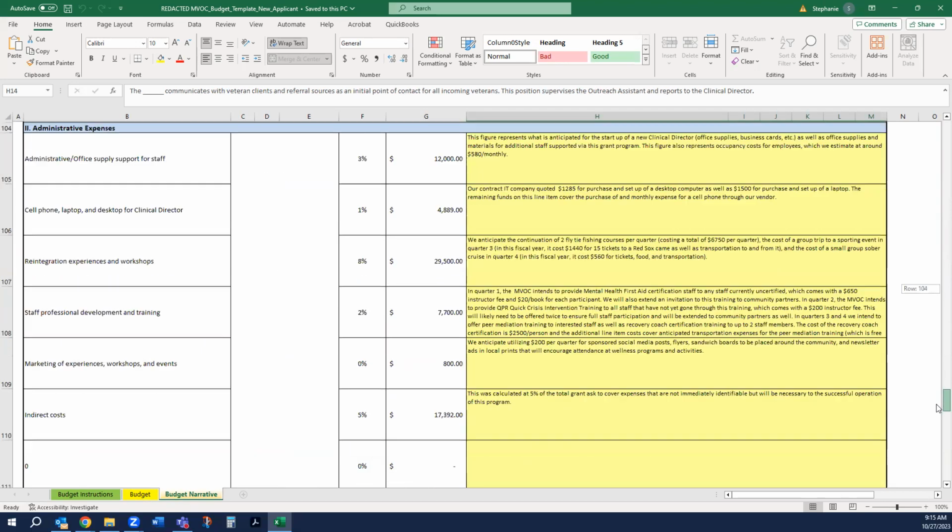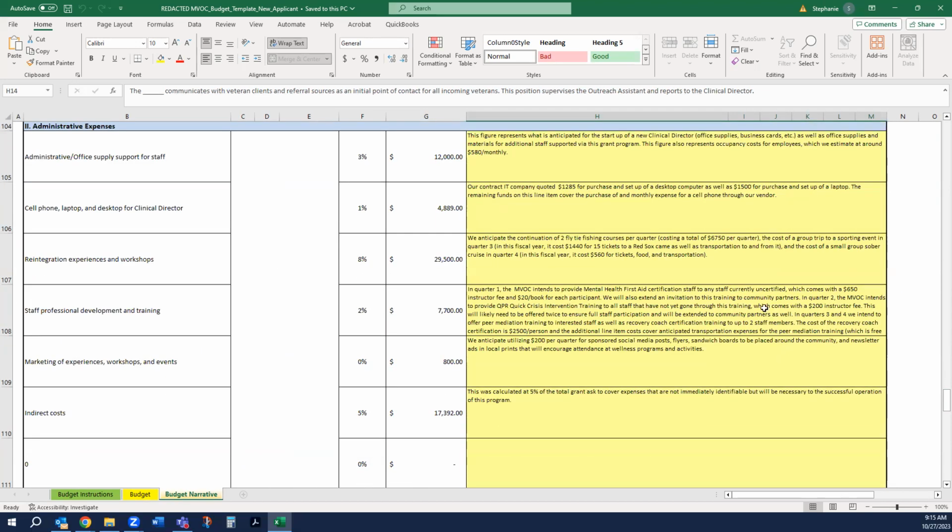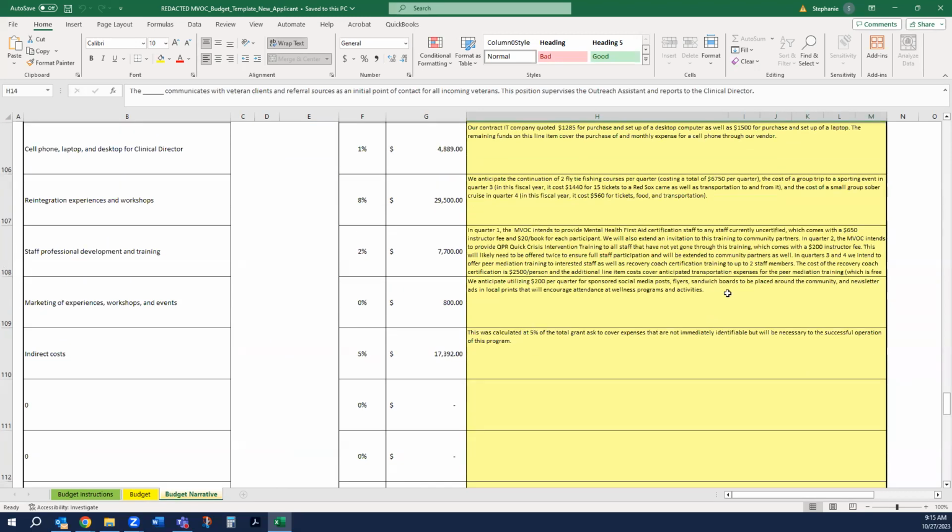So feel free to take a good look through this budget worksheet, use it as a guide for yours, knowing that this dollar amount obviously far exceeds what you will be doing for your grants. But it's just a good real world example to have.